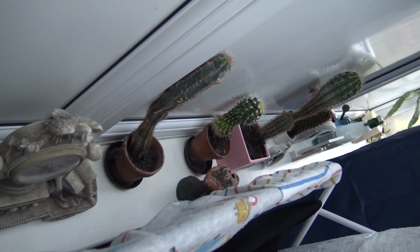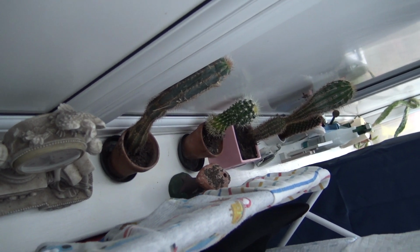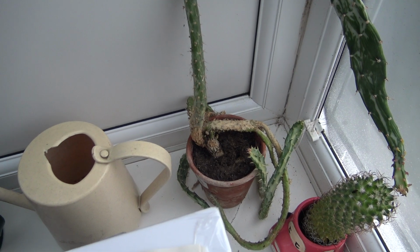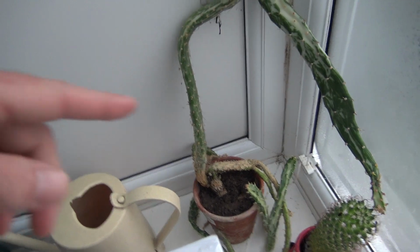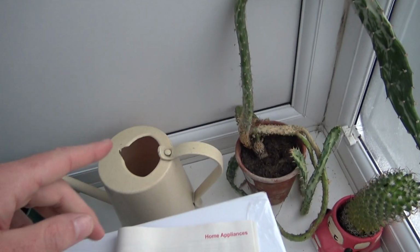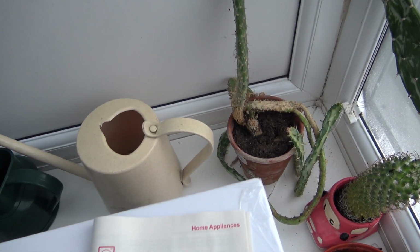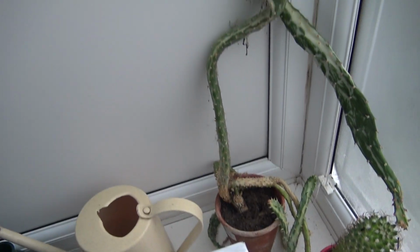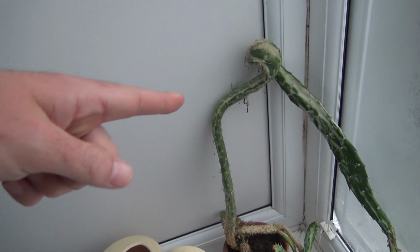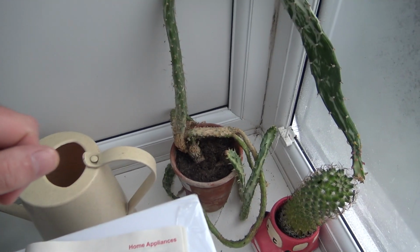But then it's the one at the end, the big tall one at the end, that seems to be the troublesome one. This one was growing lovely. And the trouble was, it was on the windowsill over here. Instead of going upwards, it was going upwards, but then it started to curl around, and then it started growing sideways. So I moved it, rather foolishly. And I moved it a bit, and then it started to grow up the wall. It was growing up the wall, and then it moved around, and then one day it fell over, and it snapped down there.